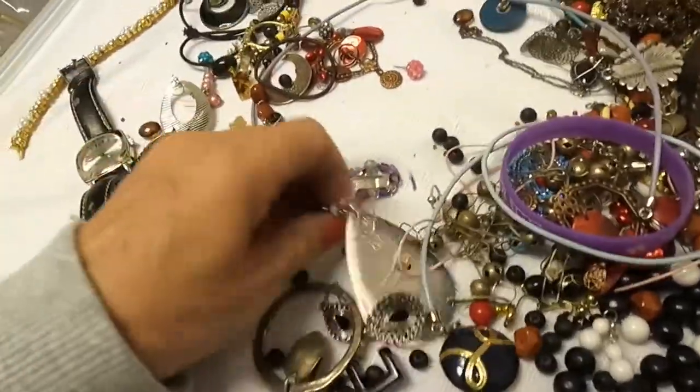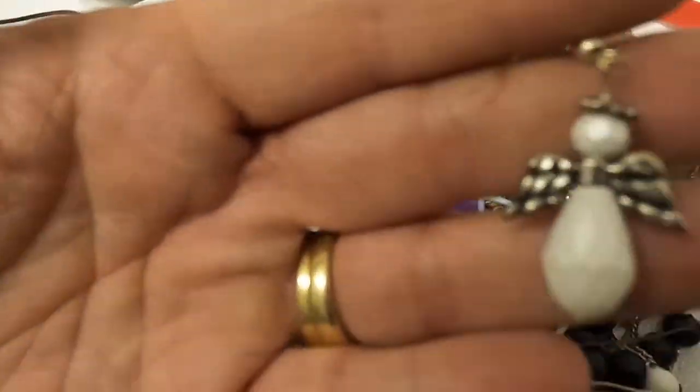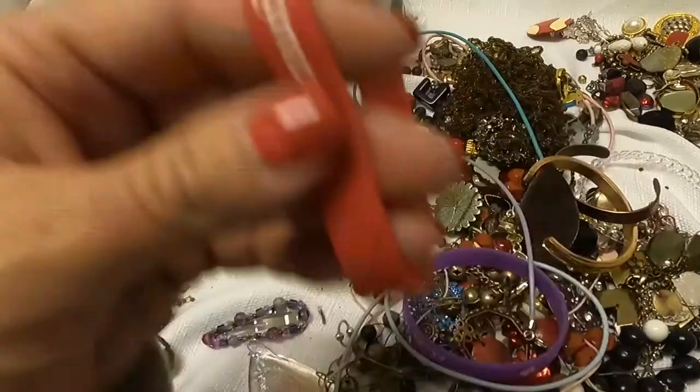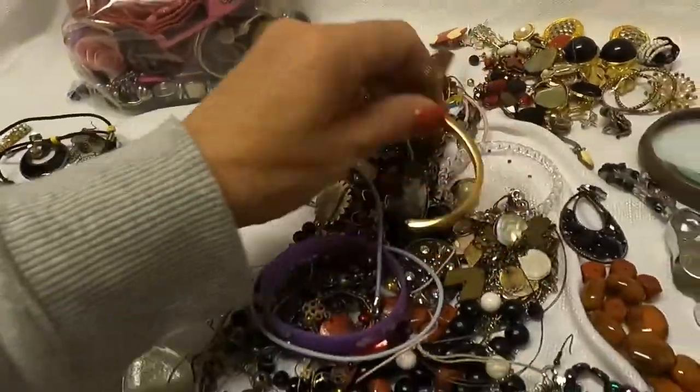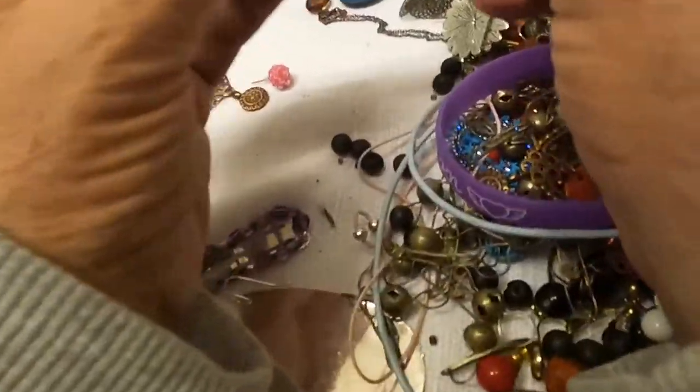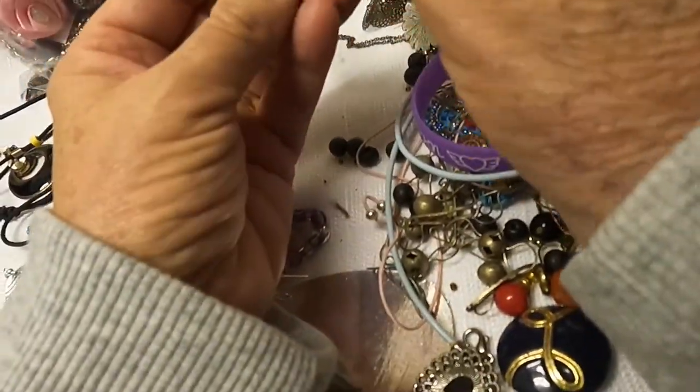I remember the last time. Oh, look, we found the matching angel earring. The last time I did a jar like this, actually, it was that basket of jewelry, when I was done, I found gold. So, yeah, look. This one's cool.